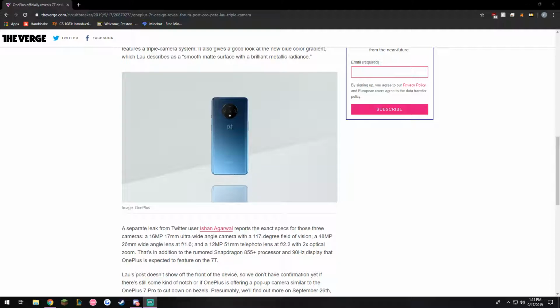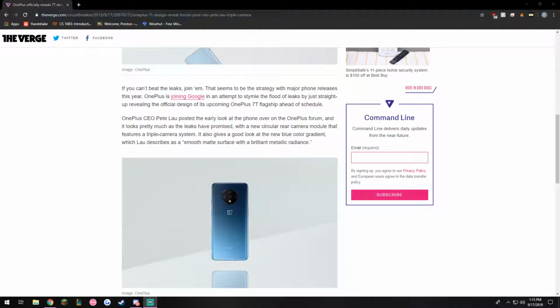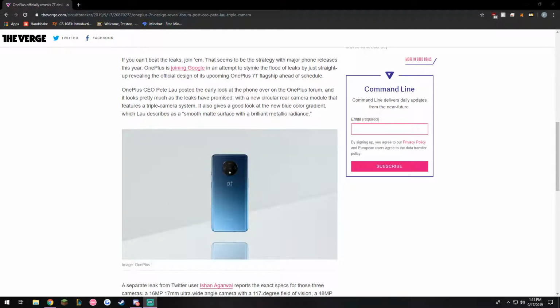I really like the color scheme they're going with. It's like a frost. It goes from midnight blue to a frosty blue, and I really like this fade effect. It's probably going to look super clean in the light. Now a lot of people are saying they don't really like the circle camera cutout, but I mean, come on, with all the ugly camera cutouts that are happening now with the iPhone 11 Pro and Pro Max, you kind of get used to it already.